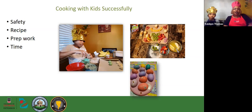Also, if it's a more intricate recipe, like for instance, in our household, that charcuterie board that is right there on the PowerPoint, Miles actually did a lot of that, but some of the prep work I did in advance. I knew that we needed to, for instance, slice apples. Miles is not on to slicing yet, so I sliced apples. I washed fruit.